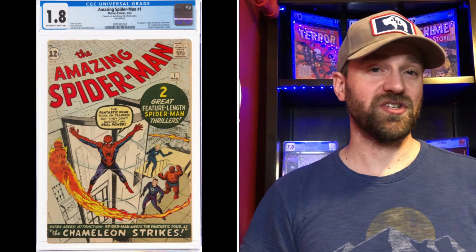All right, now number 7, this is a low sale. The snapping back and forth of some of these books is always a little bit surprising, because this was Amazing Spider-Man #1 with a CBCS 3.5 and a CGC 1.8 that both had low sales. The CBCS 3.5 sold for $12,600 and the 1.8 CGC sold for $7,200.